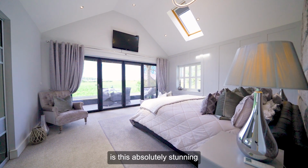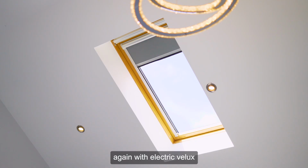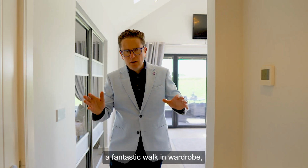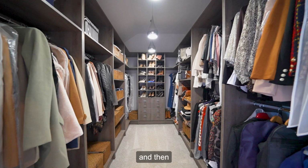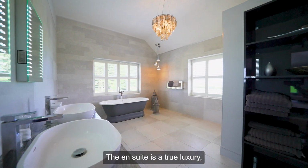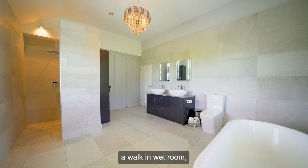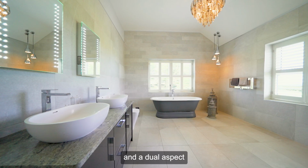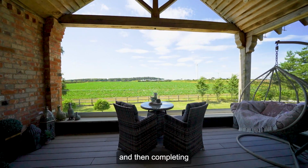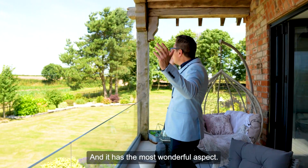Completing the first floor is this absolutely stunning principal bedroom suite with high ceilings, again with electric Velux windows and blackout blinds. Within the bedroom is a deep fitted wardrobe. There's then a fantastic walk-in wardrobe and then a superb ensuite bathroom. The ensuite is a true luxury, having his and her vanity sink units, a freestanding bath, a walk-in wet room, twin shower cubicle, and a dual aspect with superb far-reaching views. And then completing this principal bedroom is this canopied balcony, and it has the most wonderful aspect.